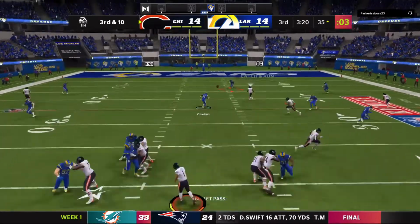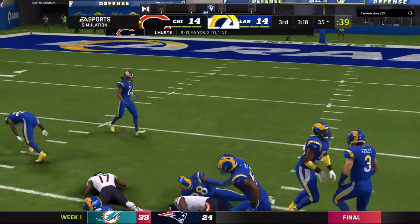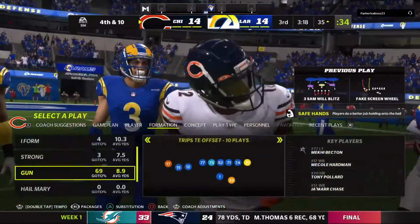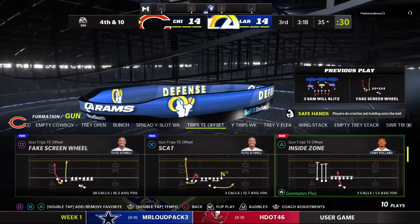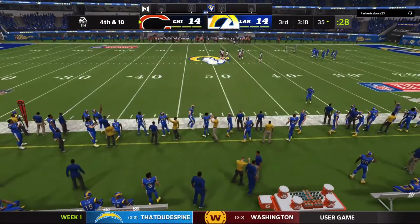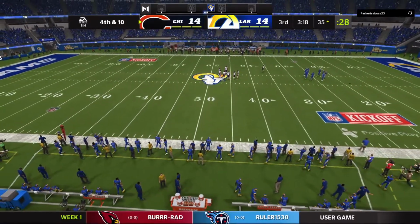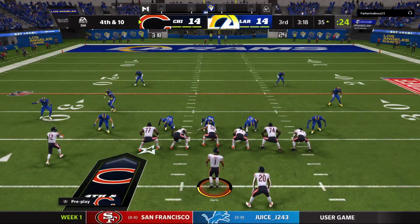Throwing from the gun, it's Hurts. And this pass broken up. And the contact well timed there, and now 4th down. This has certainly been a physical game so far. Limited scoring opportunities for both sides. And there's another chance that goes unfulfilled. And Hurts not coming to the sideline. They're going to go for it.